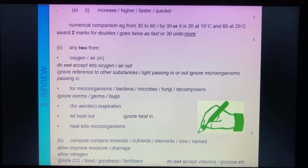And then we needed why there were the gaps in the container: to allow oxygen in, or to allow air in, for the microorganisms, bacteria, microbes, fungi, decomposers, whatever you want to refer to them as, to use it for aerobic respiration. Okay. So 2 from that list. You might have got one of the others, but I think I've chosen the most popular ones.